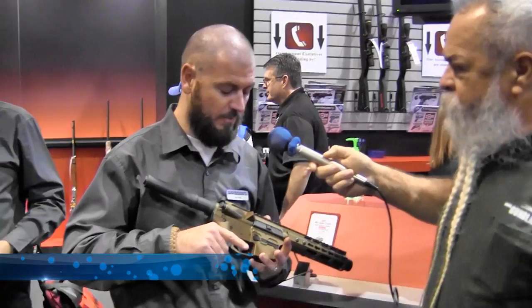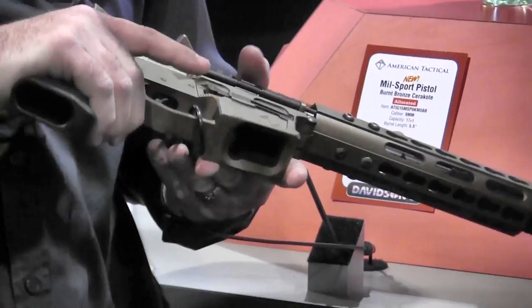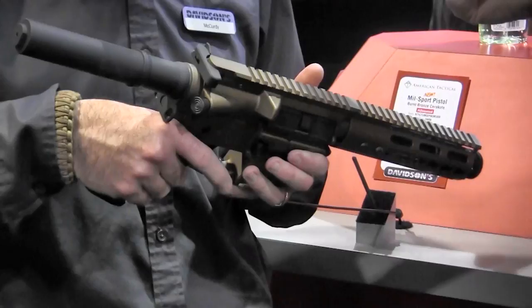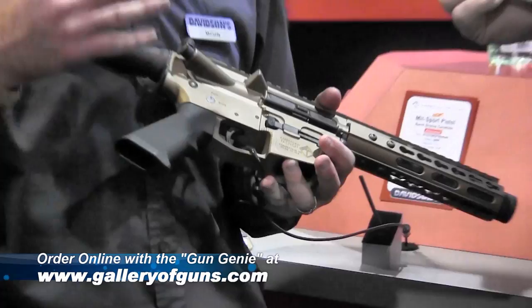What makes it exclusive to us is it's burnt bronze Cerakoted. It takes standard Glock 17, 19, 33-round mags. Nice pistol brace on the backside, so you can put your braces on or whatever you want to do. Cool thing is it's all metal upper, metal lower, all mil-spec parts. It's got a kind of neat looking flash can on the end here as well. But it's a really good price point gun that takes standard Glock magazines, which everybody has. Okay, you can find these at galleryofguns.com.